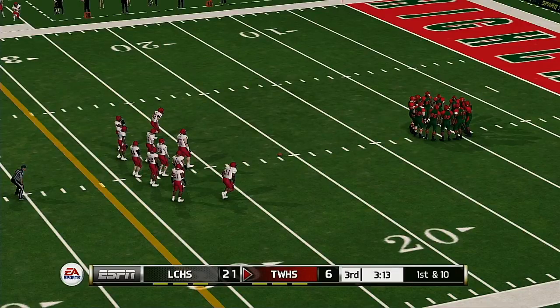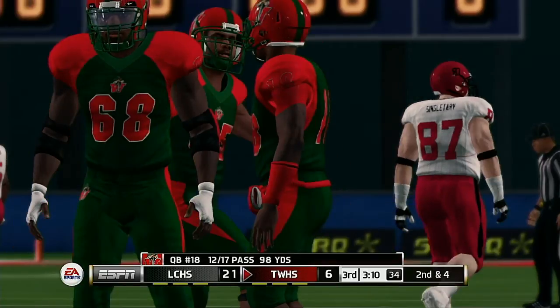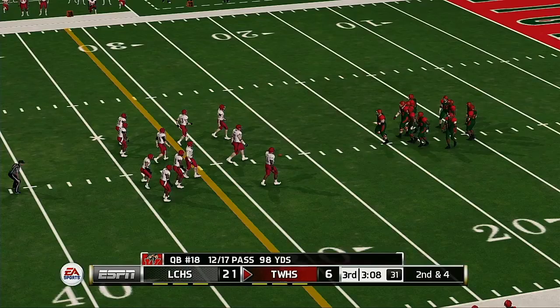There's got to be some sense of urgency to this offense right now. They don't have the luxury of wasting drives if they want to get back in the game. Steps out of bounds at the 26-yard line. So it's second down now, and they need about 4 yards to pick up the first.